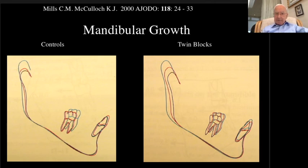On the left is the control growth. The red line indicates the period of twin block therapy, that's on the right. And the blue line is 3 years post-treatment. So these tracings were taken over the same period of time.